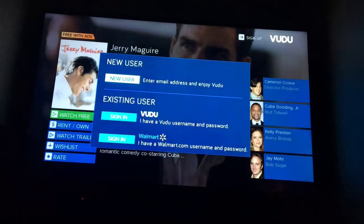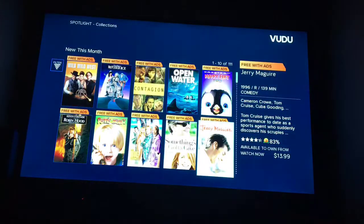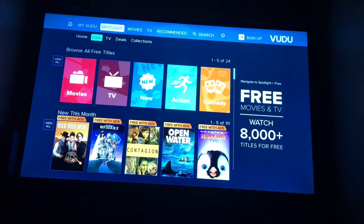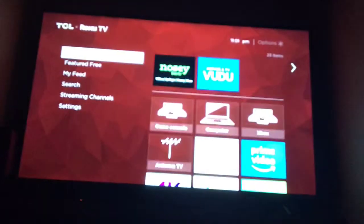Do I even have to make an account? New user, so enter your email address, or existing user sign in, or I have a Walmart username and password, and I do have a Walmart username and password. But anyway, I'm not going to kill you with that. We're almost at 25 minutes on this. So these are the apps you get when you have a Roku enabled TCL television. Some of it's cool, some of it I'll pass on, but we're all different. We all have our different tastes.